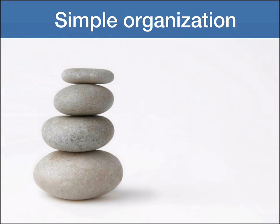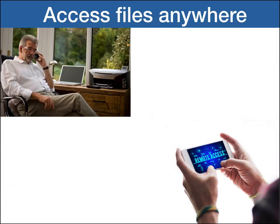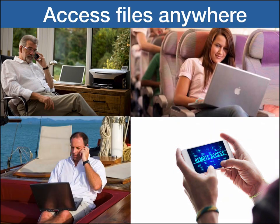Like, for example, you'll be able to access any file in an instant on the internet. So anytime, anywhere, even if you're out of the office, you can access your files. You want this, right? And that's what you get when you shift away from managing paper and convert your information into digital format.